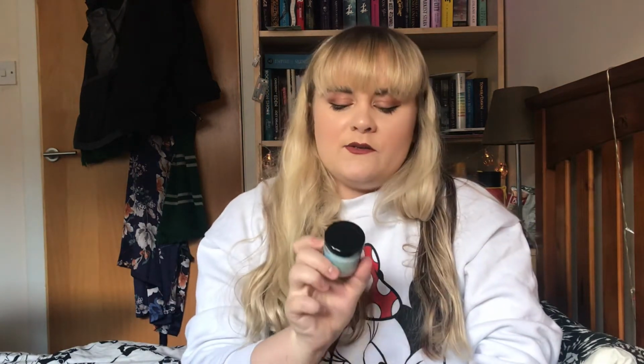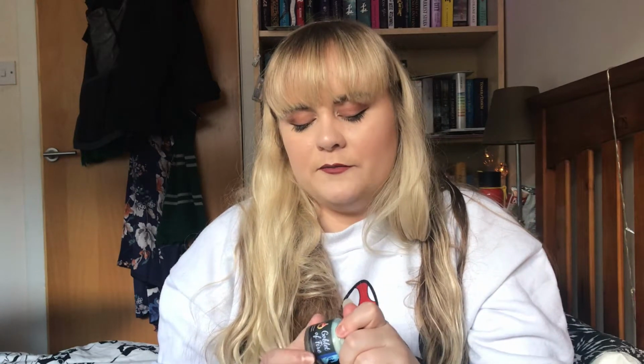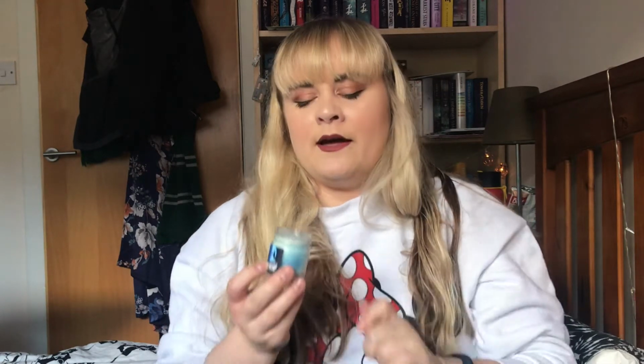Next thing I see, which is one of my favourite things about Fairyloot, is they always send a candle in every box. And this one is a Goblet of Fire candle, and it smells of fresh bread and chocolate. This is a Fairyloot exclusive. Now that sounds like something that's right up my alley. Oh, it smells so good. I wish you could smell that. I can't wait to burn that one.